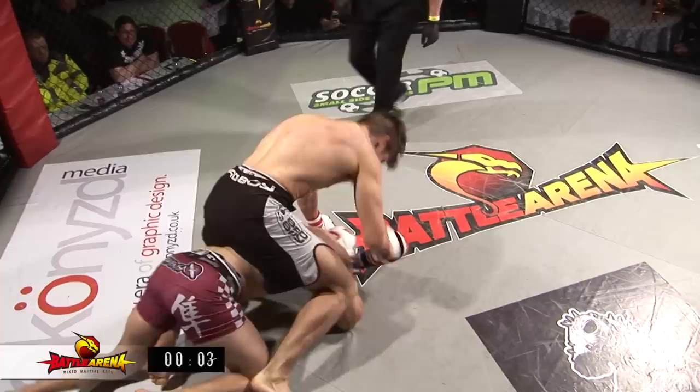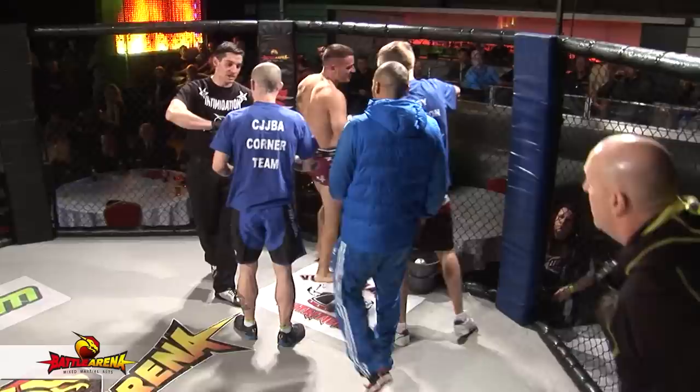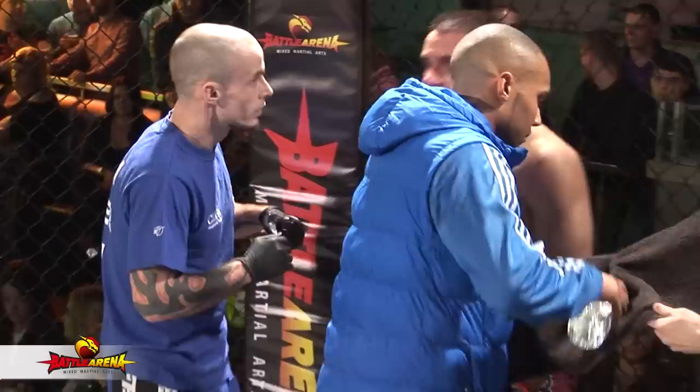Wow. Yeah, he did well to stay in that then. He was in a lot of bad positions there. It looked like Oliver was looking to finish that a few times, couldn't quite pull the trigger though. I'm interested to see how Lucas comes out this third round because his cornerman's just dragged him to his corner. He's looking tired. His face is looking a bit beat up, his hands are on his knees.